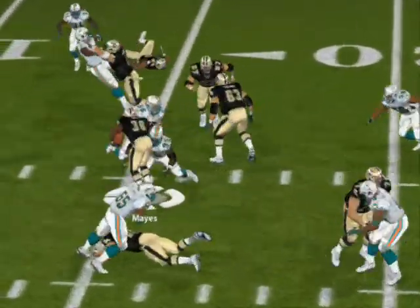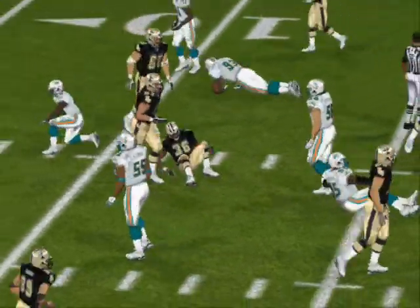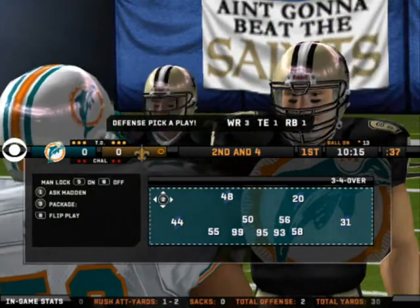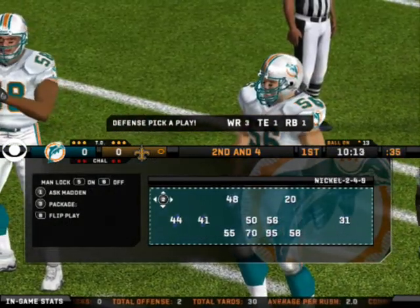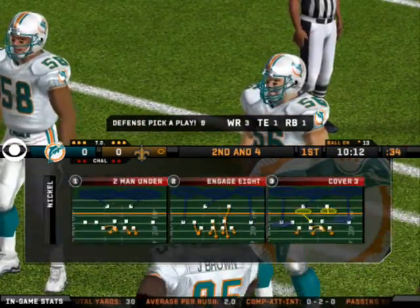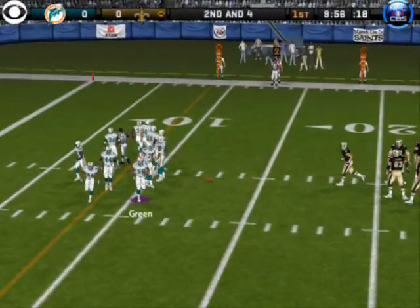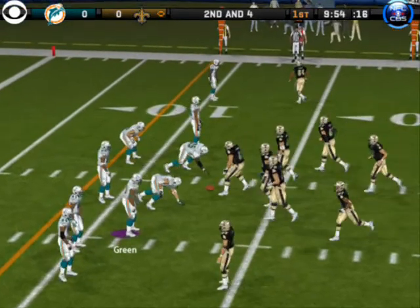Handoff to the tailback. Brown is there for the tackle. Mays busted through for a few tough yards. And this is the 9th play of this drive. Down inside the 15. Ball on the 13-yard line.